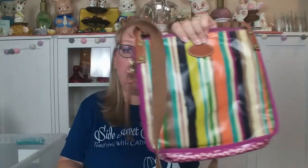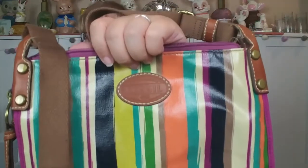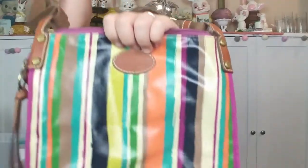So again, I'm picking up purses, and I found this gorgeous Fossil purse that I would love to keep, but I can't have all the purses in the world. I want to, but I can't. I love the patterns on this. Fossil's a good brand. Fossil sells. There is a little bit of wear to the crossbody part, but not too bad. So that is a great eBay item.